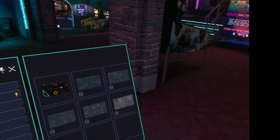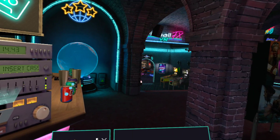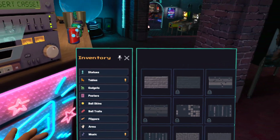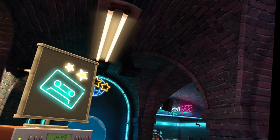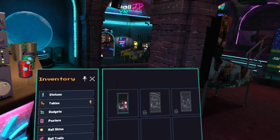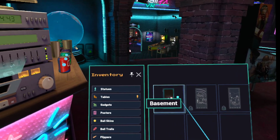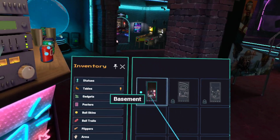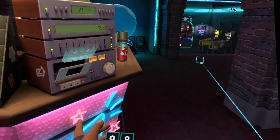Floors, you can change the floor. I got neon flooring right now. That's what that is. Walls, you can open up different looking types of walls. I kind of like the brick myself. Arcade interior, so you can have different looks to the arcade interior. Very cool. All right, so let's get out of this.